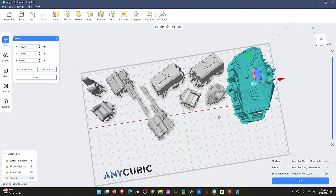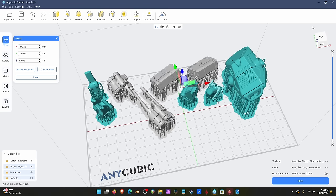So anyway, now I'm going to duplicate everything that's not the guns. I like the simplicity of this.